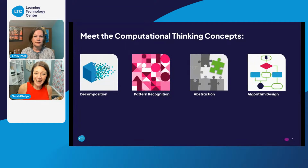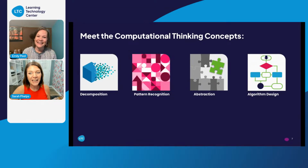The first one is decomposition. So when we think about decomposition, we think about breaking things down, right? So we see decomposition in a lot of different subject areas. I taught 4th grade, and I know that decomposition was definitely a concept that I helped students understand in science, of course, but we definitely saw decomposition in numbers and in words in math and language arts.